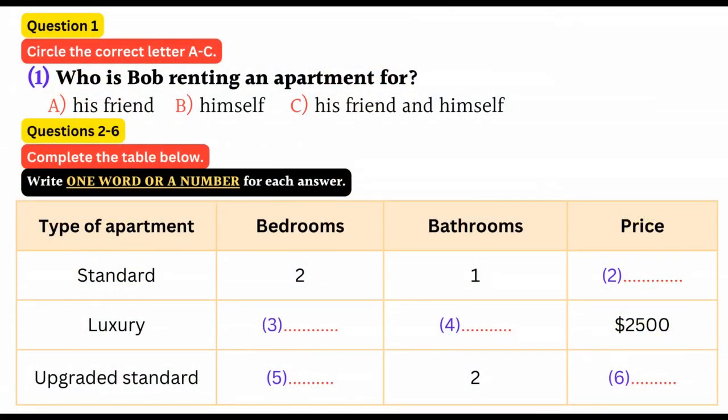Part 1. You are going to hear a conversation about renting an apartment. First, you have some time to look at questions 1 to 6. Now listen to the tape and answer questions 1 to 6.